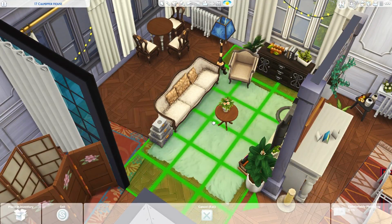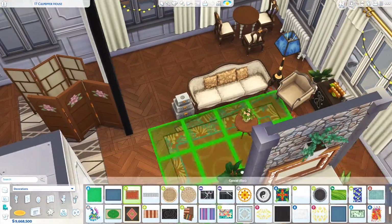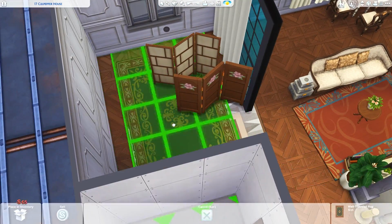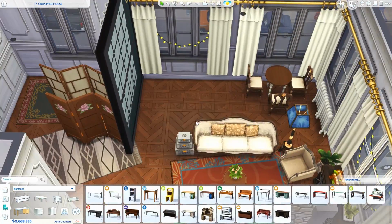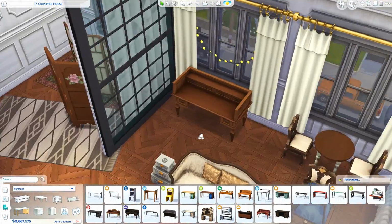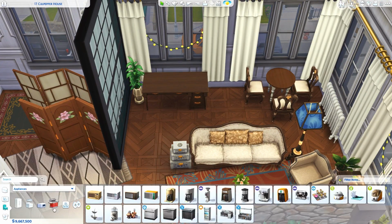But over there in the corner, that's where I put the little sitting area, so they can sit over there and have a drink with their friends, or, you know, look over the city or something like that. I actually forgot to say, but this is decorated in an apartment that is in the Spice District. I think it's called the Spice District, if I'm not mistaken.